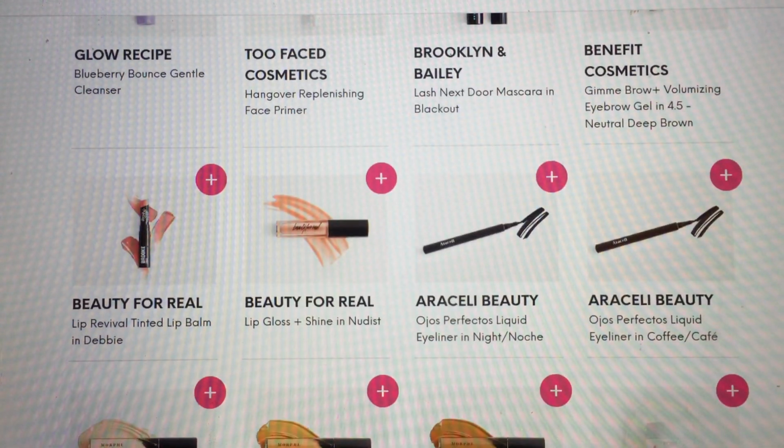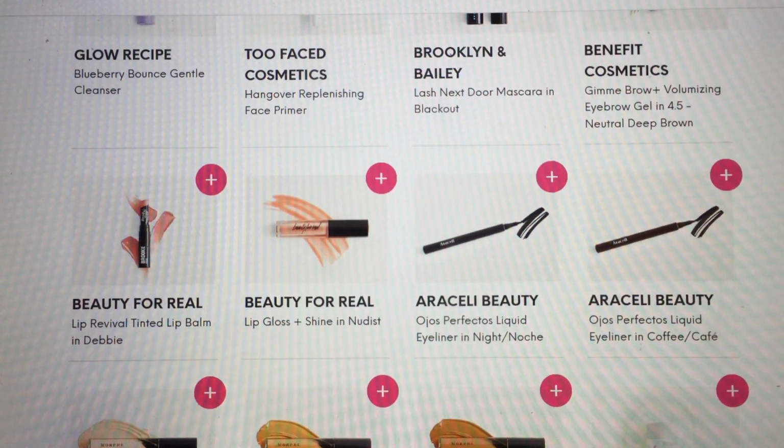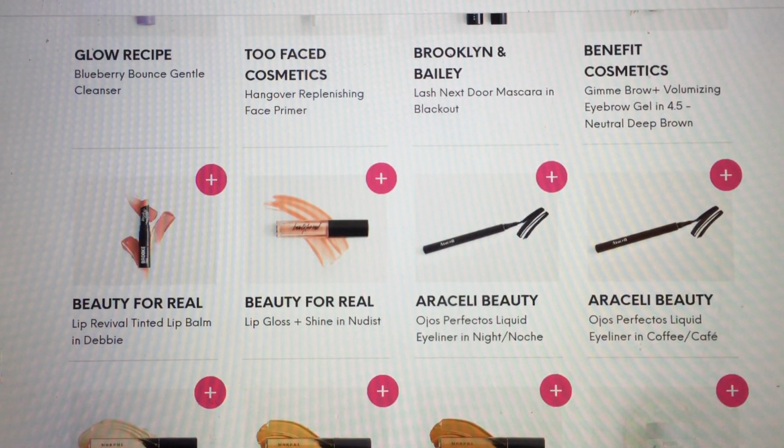The next item is from Beauty for Real, the Lip Revival Tinted Lip Balm in Debbie. I love tinted lip balms. The next item beside it is from Beauty for Real also. This one I would not recommend. This is Lip Gloss and Shine in Nudist.